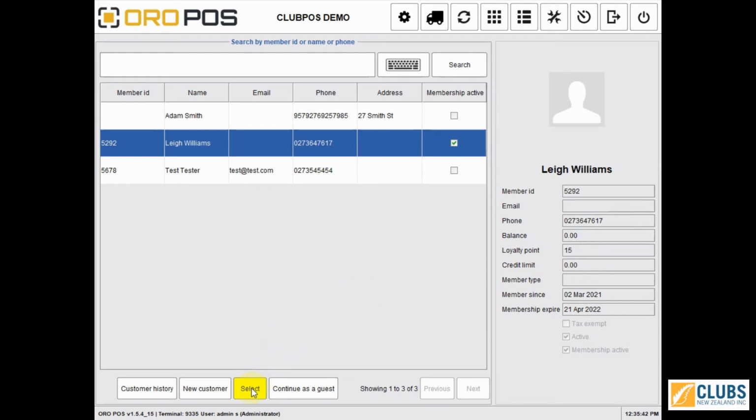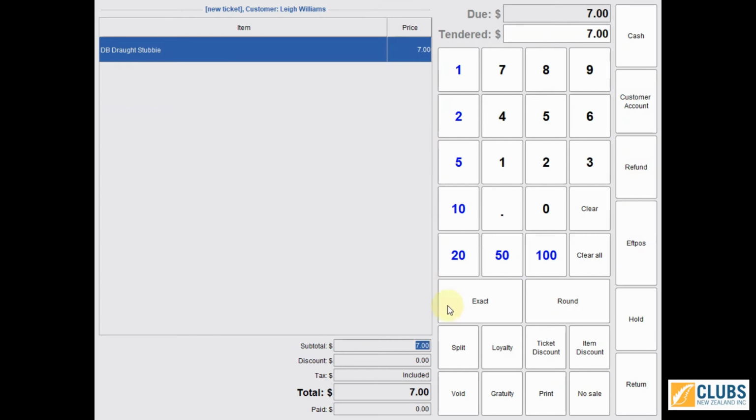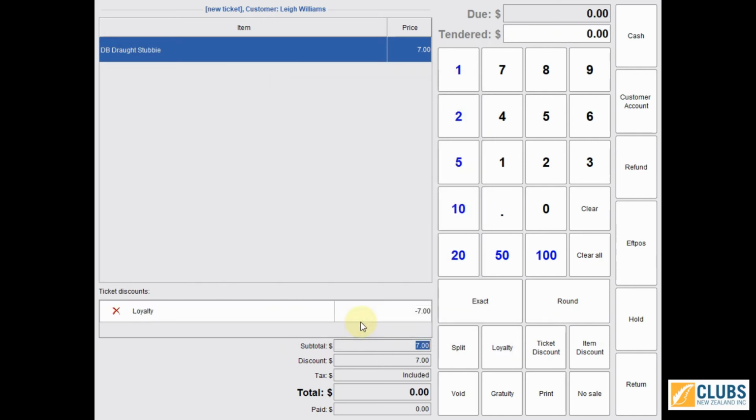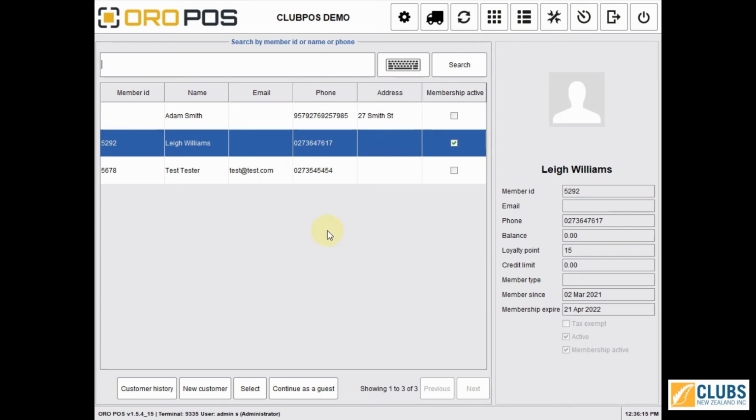So when it comes time to do something with those points, customer wants to use those to pay for something, we'll go to select, and we'll get a DB Draft stubby, and we'll go into due, and we're going to hit loyalty down here because we want to pay for this with our points. And we've got 15 points, which is worth $15, and we're going to use 7 of them to pay for this, and then we're going to go cash to finish off that sale, and we'll go close. And now you'll see if we refresh and look at me again, I've now got 8 points left as I spent 7 points on that beer.